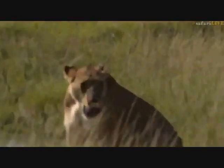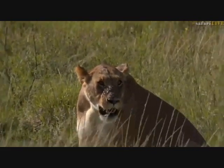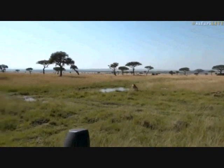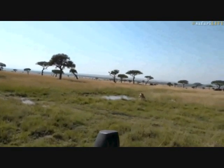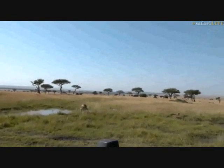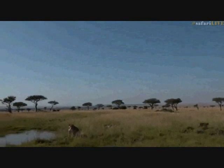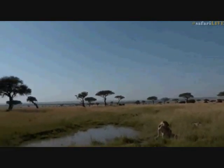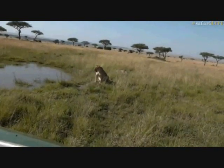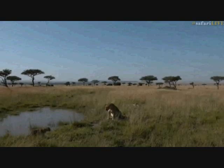Okay, I'm going to see if we can get a bit closer to Dad, because I do need a shot of his face. Oh, but quickly, just look at the flies on her nose. Oh, these lions really have mastered the art of Zen with that amount of flies on them.